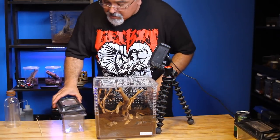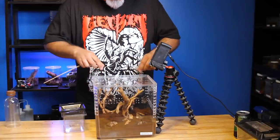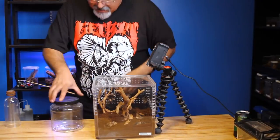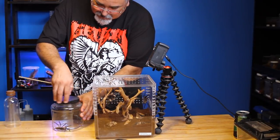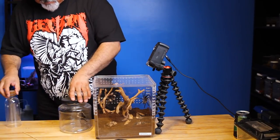Wonder if I can get it to climb straight off the lid into the enclosure. I think I can. Let's try that. See you, bud. There you go. There you go. All right. And the last one is also on the lid. Oh, it just went down. All right, let's see if we can get this one without too much trouble.